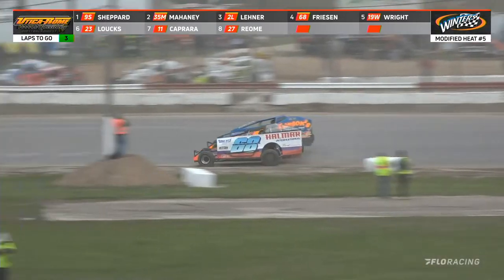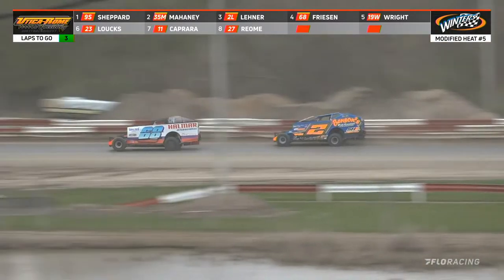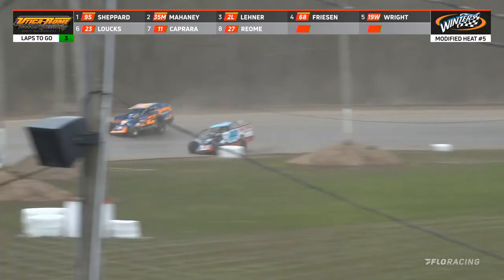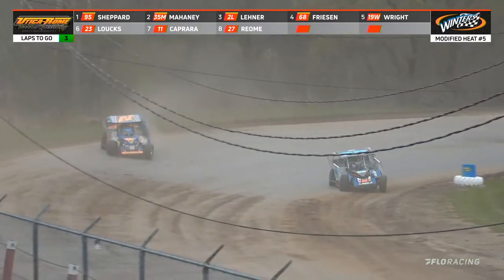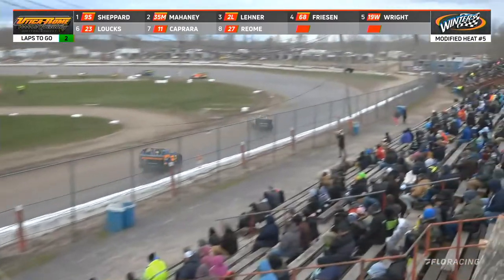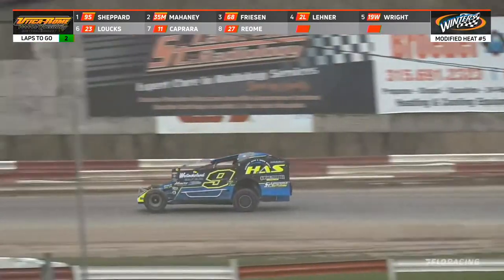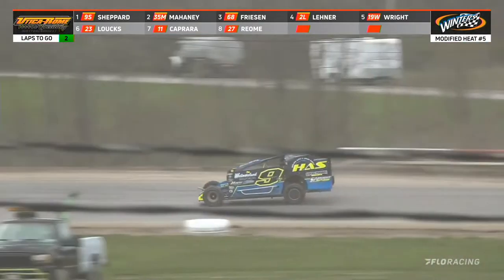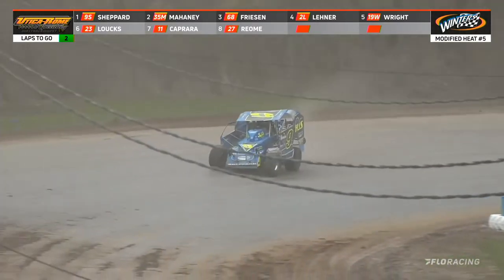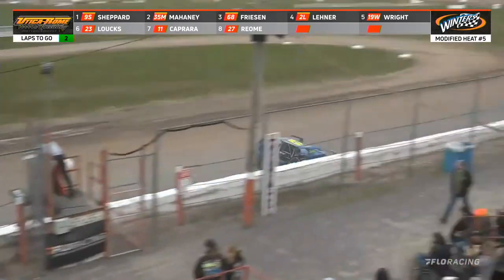The battle now is for third. Friesen gets a good run through the middle of the corner. Lehner missed the bottom. Friesen darts underneath of it, and Friesen takes third. Shepard swung way wide there up the floor, nearly jumped the bank. Mahaney gets a little bit closer. Shepard now will drop to the bottom. Twin sticks in the air 2 more times around the Speedway. Top two have separated themselves from Friesen and Lehner. Justin Wright runs fifth, Brandon Locks sixth, Matt Caprera is seventh, and Jason Rehome rounds out our 8-car field.